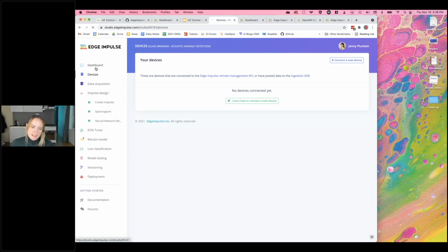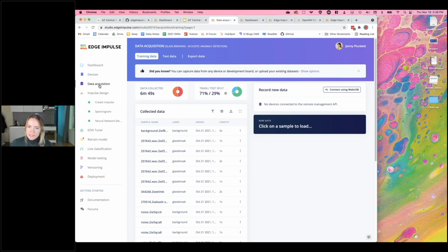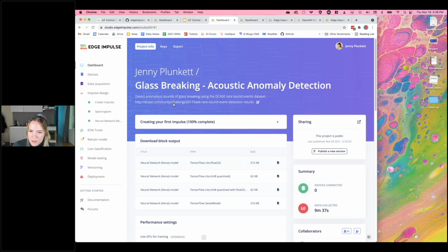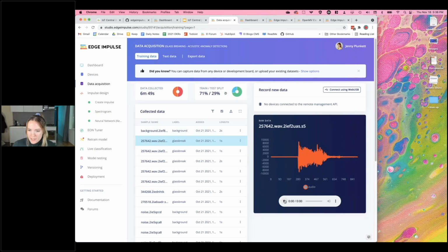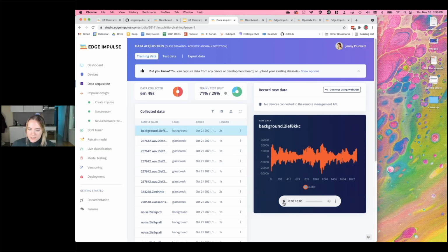So for the devices today, I didn't connect my device for this specific project because I'm using a pre-built data set for glass breaking analysis. And this data set is from a machine learning challenge, the DCASE community 2017 challenge for rare sound events. So I've uploaded all this data into Edge Impulse, and you can go to the data acquisition tab and directly click on each one and hear what it sounds like. So in addition to all the glass breaking sounds, we have background data as well. You can see on the device, and that was my colleague David.